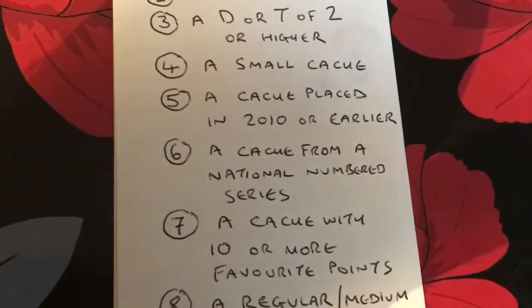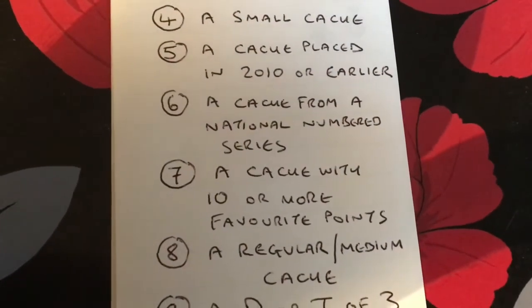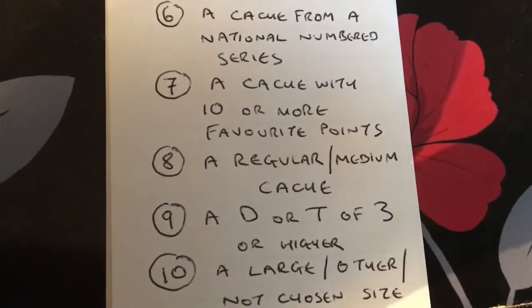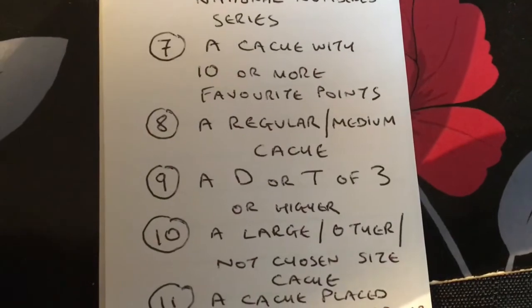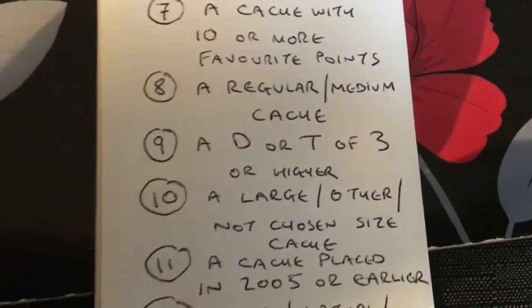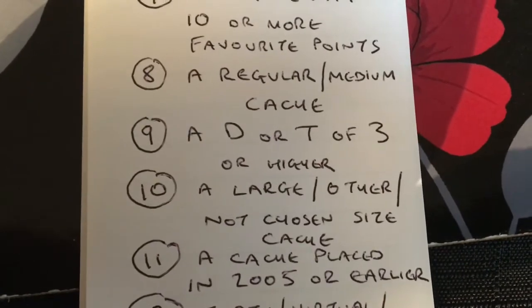Number six, a cache from a national numbered series. Number seven, a cache with 10 or more favorite points. Number eight, a regular or medium sized cache. Number nine, a D or T of 3 or higher. Number 10, a large, other or not chosen size cache.